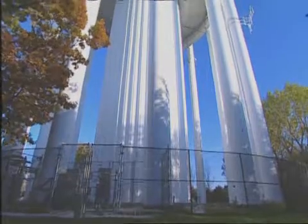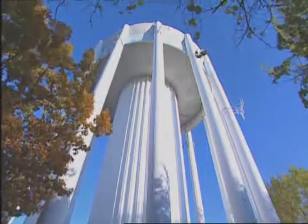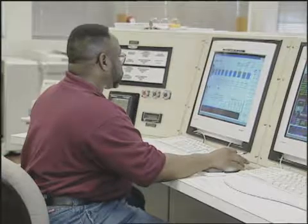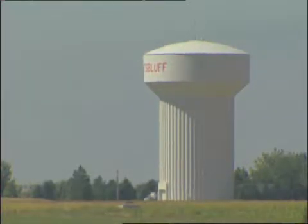The water storage system is a critical component in the multiple barrier approach to safeguarding water supplies. In the past, many water providers focused primarily on source water and treatment, but they now acknowledge that distribution and storage of finished water also account for a significant number of water quality problems.